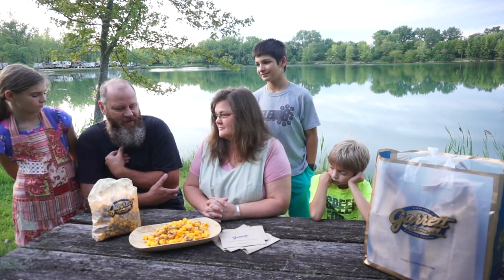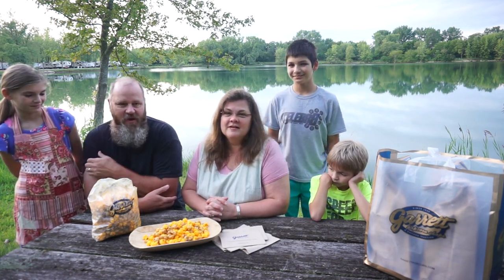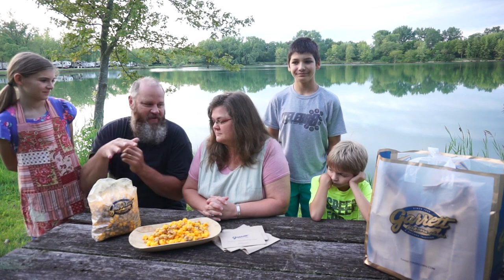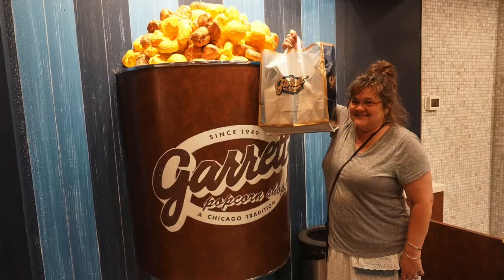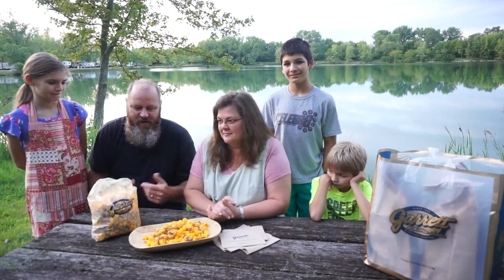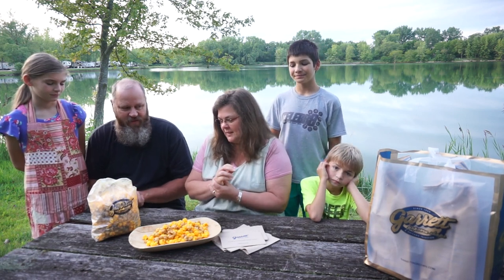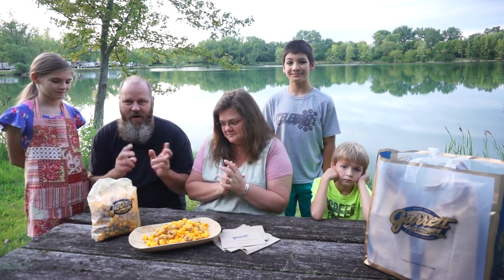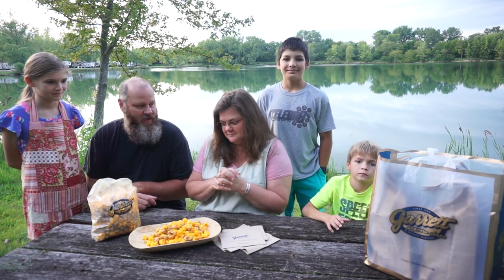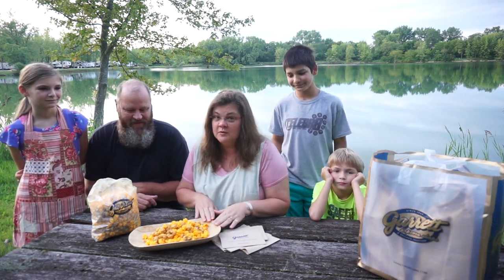I know I'm gonna like it because I like caramel corn and I like cheddar corn, because a lot of you guys may have gotten those three-way popcorns where it's like regular popcorn, cheddar popcorn, and caramel popcorn in a tin like for Christmas or something. I love that stuff, and so I know if they say this is the popcorn to get, then I know I'm going to like it. We're all going to try it, and we're going to tell what we think about it.